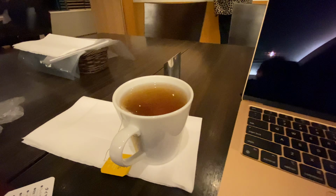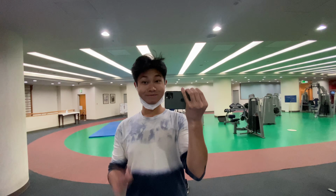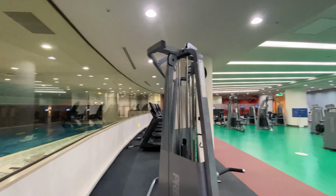I'm having some complimentary drinks and snacks in the lobby lounge. And then I went to the gym, went for a swim as well, and then I got naked for the onsen, which I forgot to film.